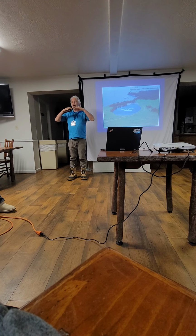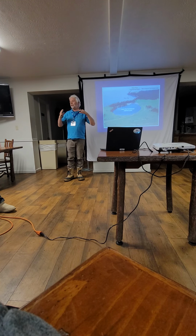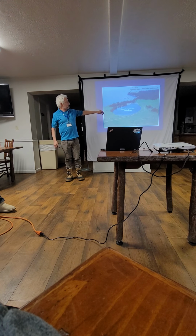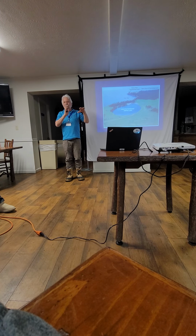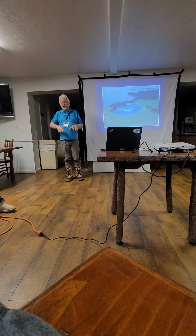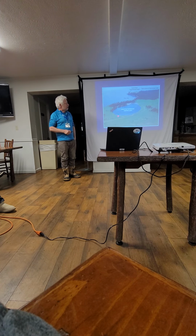Pressure builds up, and then either the top fails just under the pressure from below, or there's an earthquake that cracks it. The other thing that can happen is that during the glacial period, there were ice dam lakes that formed and drained, and the drainage can reduce the pressure on the system, and boom. And so these are probably one of the greater hazards in the park right now.